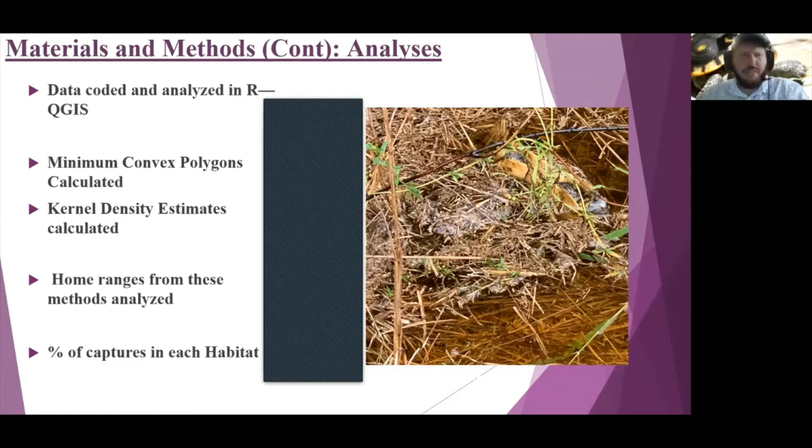We also use another method called kernel density estimates, and what these estimates do is really cool. They're kind of new to me. They basically take the 90% probability that an animal will be in an area based on the information we've documented. So it takes all of the points from that animal that we've documented over the year, and it estimates the likelihood of that animal spending time in a specific region up to 90% accuracy, which is really kind of cool. So you can see what that looks like.